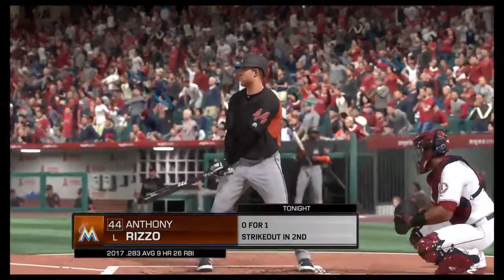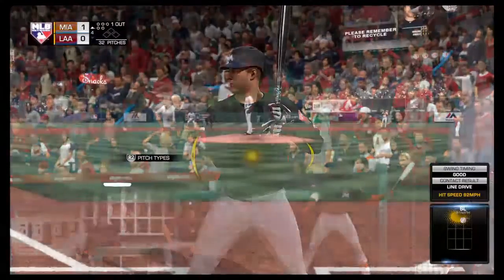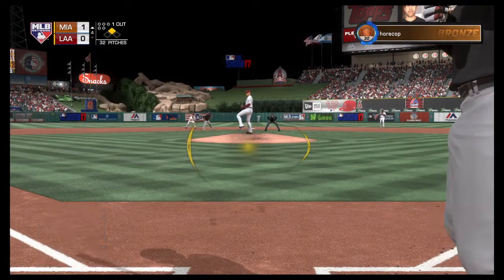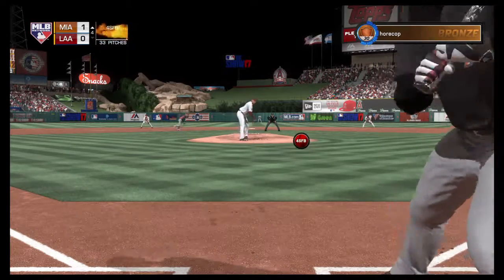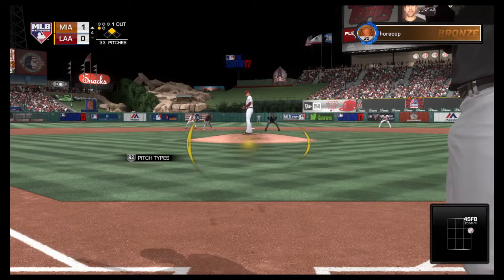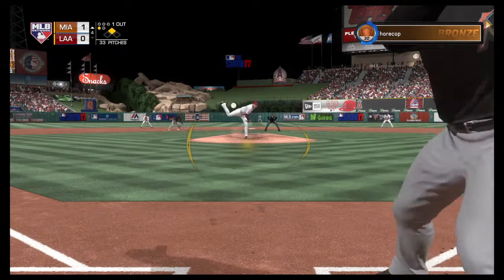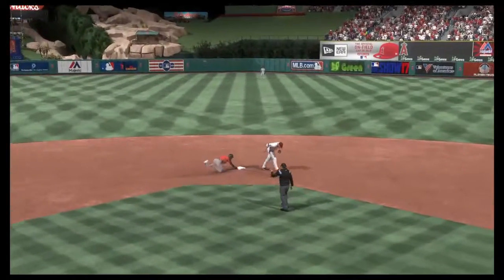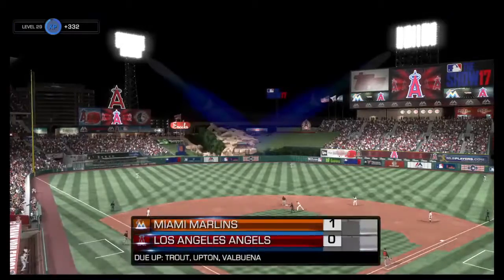Digging in for his second at-bat, Anthony Rizzo comes into this at-bat 0 for 1 in the ballgame. From the stretch, there's a fastball right over the inside corner. 1 run, 2 hits, and no errors in the game for the Marlins. A bullet to first base. Throw back to second, and that's a double play.